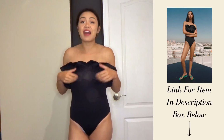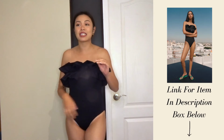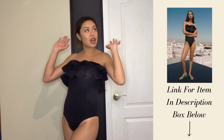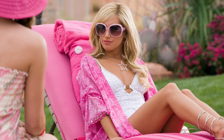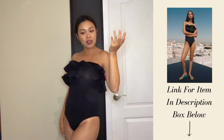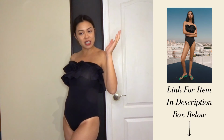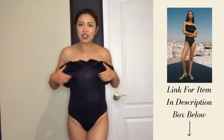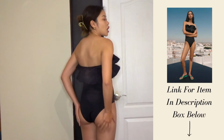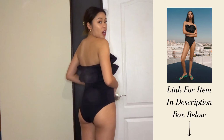Okay, I'll admit, I feel kind of fancy with these ruffles. I'm not gonna lie to you. I can see myself relaxing on the pool deck, sitting on a lounge chair, Sharpay style, with the big hat and the big sunglasses, sipping on whatever she was sipping in the show. I'm pretty sure it wasn't alcoholic because it's a Disney movie, but either way, I'm kind of feeling this swimsuit. It is pretty full coverage on the bum. I would say it's the most full coverage one I've tried on thus far.